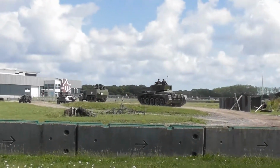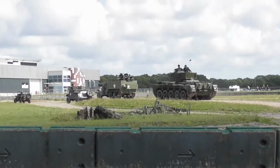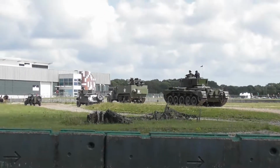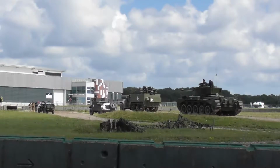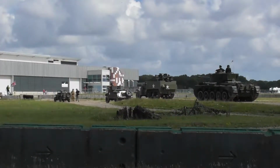Now the Comet saw service at the end of the Second World War, and it went on in British service to 1958. It was passed on, so other armies used it. Burma still had it in service well into the 1980s. Also a good example there of tracks, by the way. Tracks are like you're taking your own road with you.